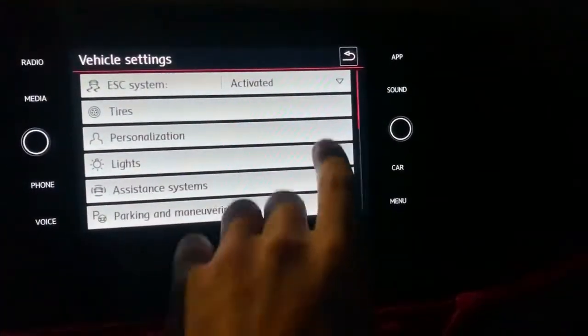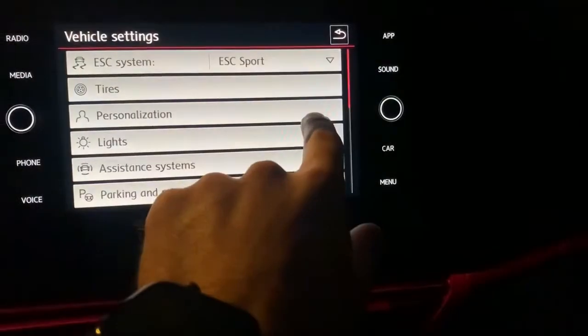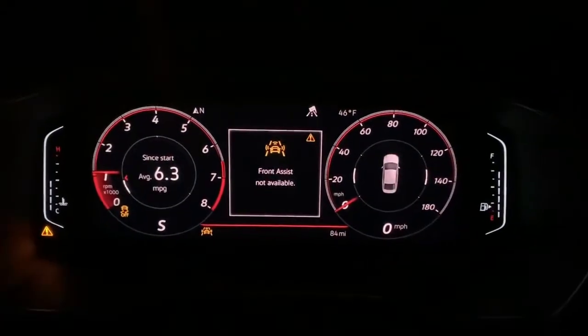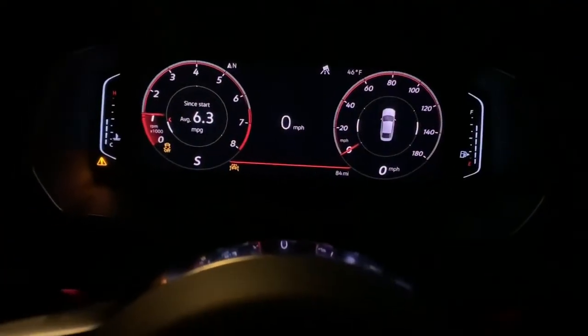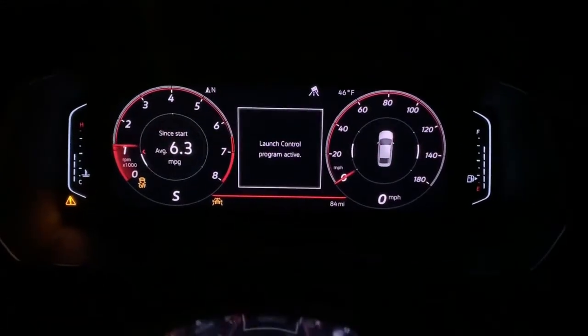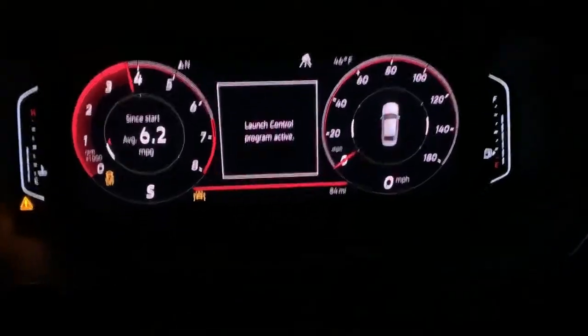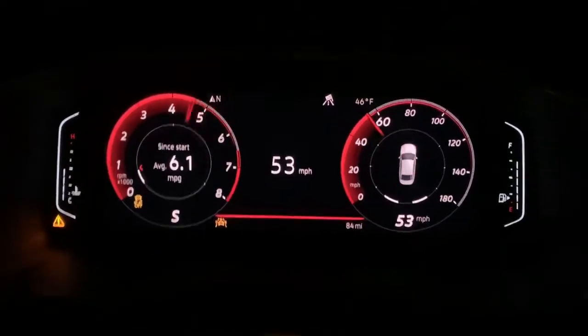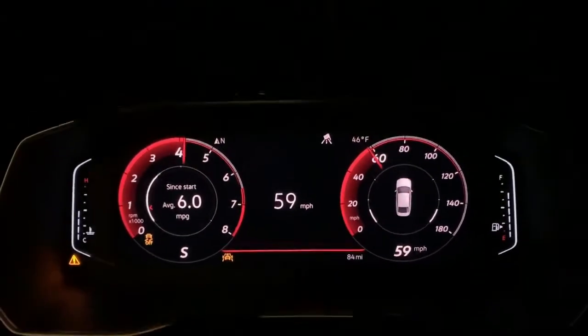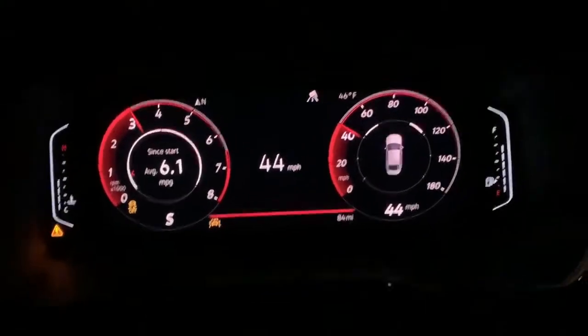All right, now for fun, let's just do a little launch control on the GLI. So let's go into our settings up here. Put that into sport. And that is off. Put it into sport mode, which we are. So now left foot on the brake, right foot on the gas, launch control active, bring it up to 4,000 RPMs and we'll launch it. A little screeching there, not too bad. Whoa, launch control is always fun on these.